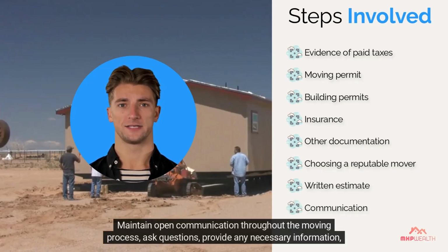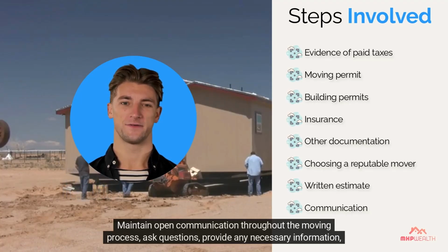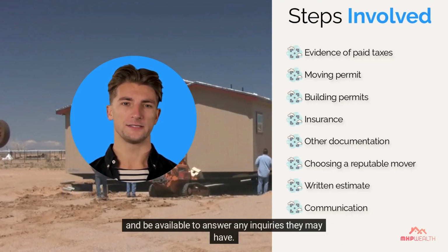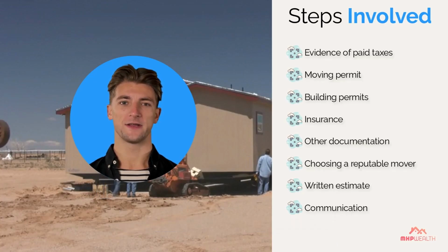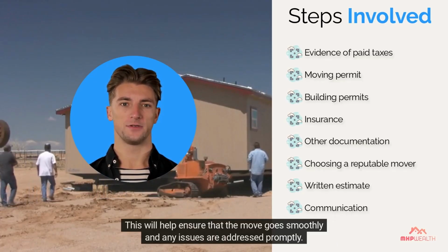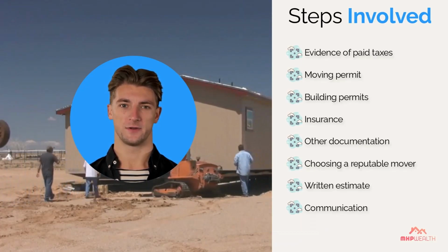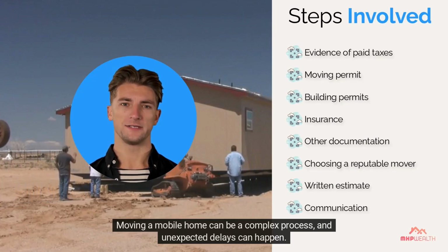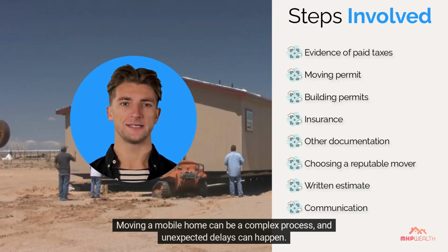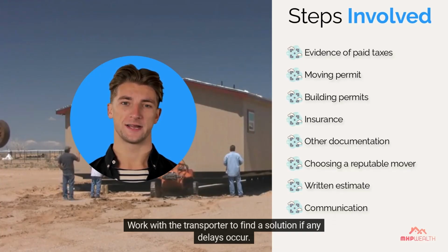Maintain open communication throughout the moving process, ask questions, provide any necessary information, and be available to answer any inquiries they may have. This will help ensure that the move goes smoothly and any issues are addressed promptly. It's also important to be prepared for potential delays. Moving a mobile home can be a complex process and unexpected delays can happen. Work with the transporter to find a solution if any delays occur.